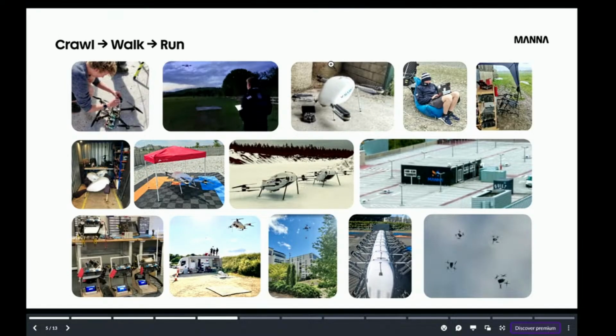And then from there, we had our first prototype. You can see it there sitting in the barn.